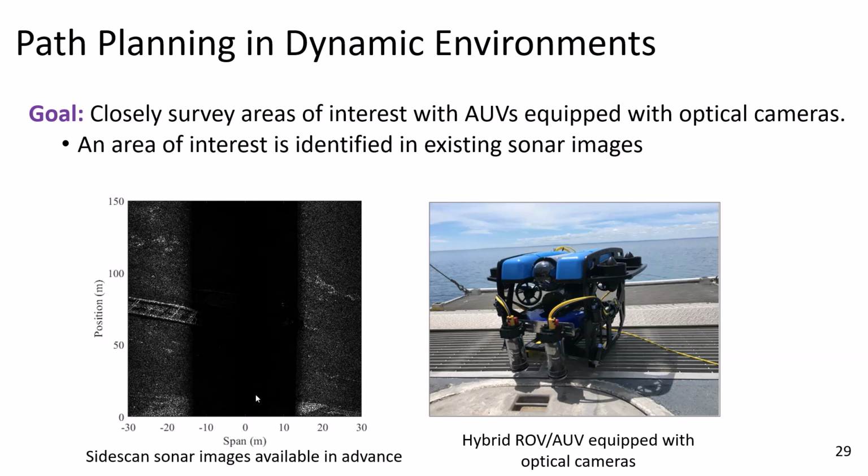So we said, okay, if we have some prior knowledge about the environment, we can start and look at the environment, detect some areas of interest, and then send this hybrid ROV AUV equipped with the cameras only in that specific area. Now, when we were looking over the side scan sonar images, we knew that there would be difficulties understanding what the whole area of interest might be, in this case a shipwreck, because we have this dead zone at nadir in the side scan sonar.